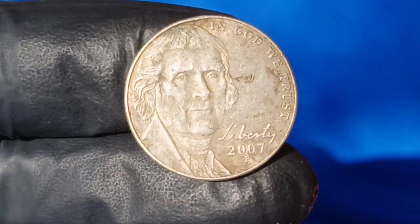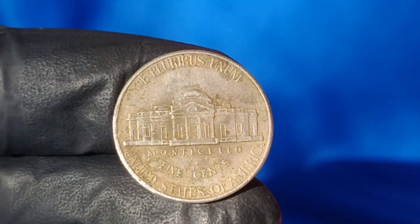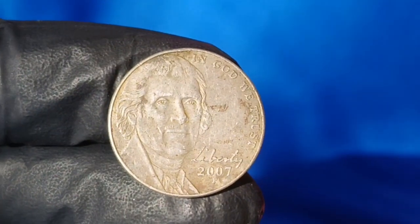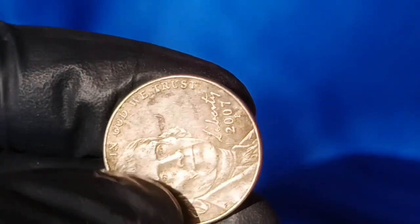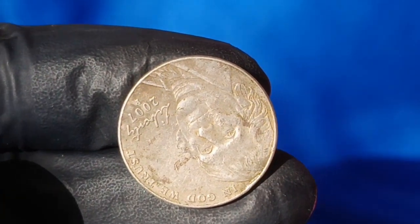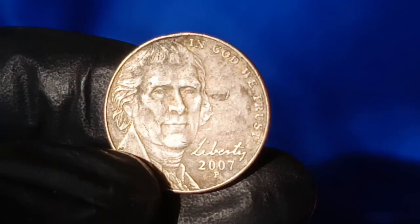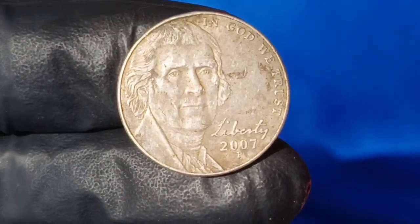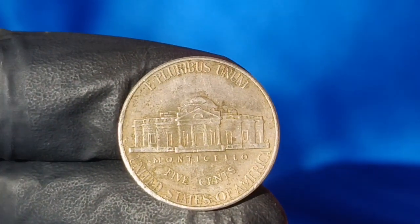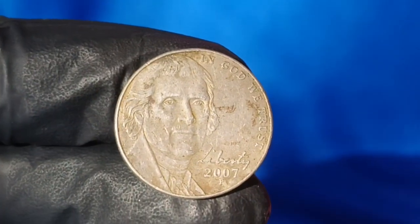Next, 2007 P Jefferson nickel USA coins today, where we dive deep into the fascinating world of numismatics, uncovering the hidden treasures that might be sitting in your pocket change right now. Today, we're embarking on an epic journey to explore the 2007 P Jefferson nickel, a seemingly ordinary 5-cent coin that, due to rare errors, mint mark mistakes, and unique production quirks, could be worth an astonishing $5 million or more, far beyond its humble face value, and we'll unravel the intricate details that make this coin a collector's holy grail. So stick around as we reveal the secrets behind its value and what to look for in your own collection.